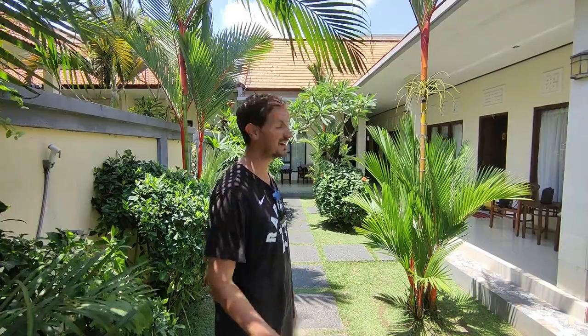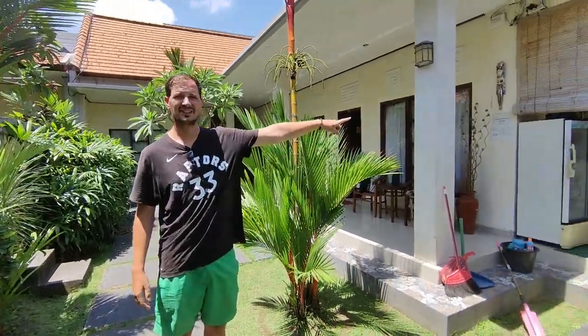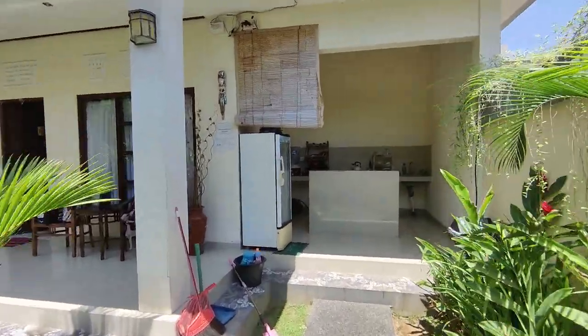So this is Pernama Guesthouse Canggu, and once you come through these doors, you're treated to quite a feast for the eyes. So you start off with this beautiful courtyard right here. As you come through, you've got a kitchen on your right.